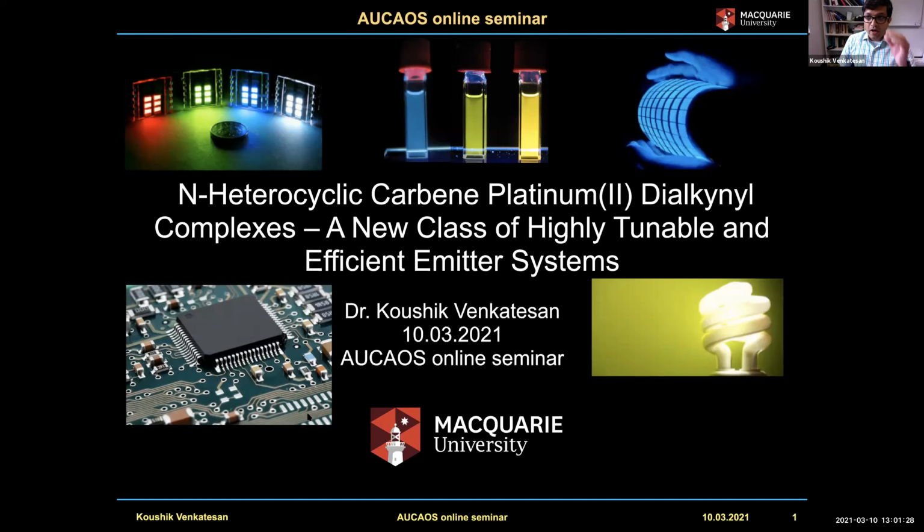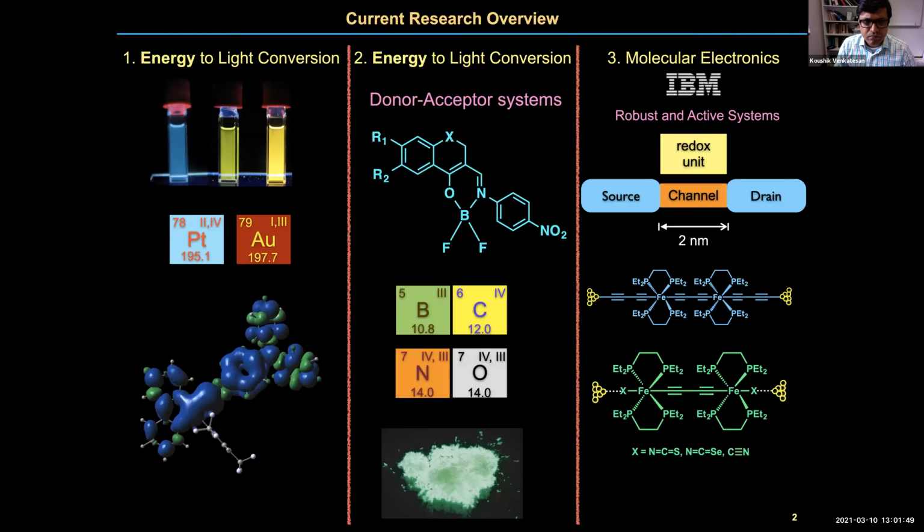I would like to thank the organizers for this kind opportunity to present our group's work, and good afternoon to everybody. What I'm going to tell you today is our group's foray into this new class of emitter systems, which has carbenes as ligands and platinum(II) as the metal.